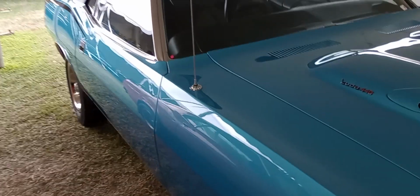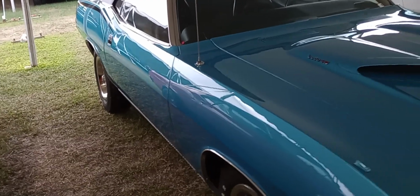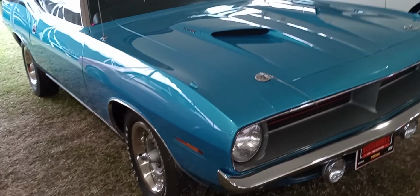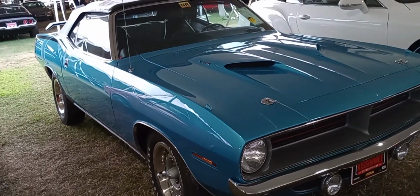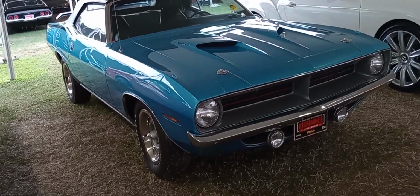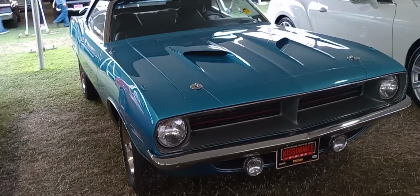And the 440 was such a simple, easy engine to take care of. Now, if you were a mechanic, sure, get the Hemi. But a 440 is put the key in, plug and play, and go. But wow, what a car.